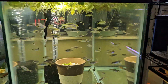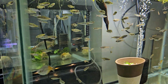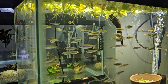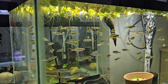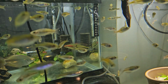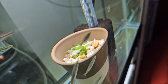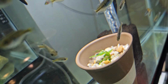So like I mentioned last time, these guys, the rainbow fish, all came from outside. They're inside now. Actually, all the tropical fish that were outside are now in my fish room. It's too cold out there, so these guys are doing good. I currently put a plant in there with sand on the bottom and gravel so they don't dig that stuff up. I think that's a Java moss in there that's growing.